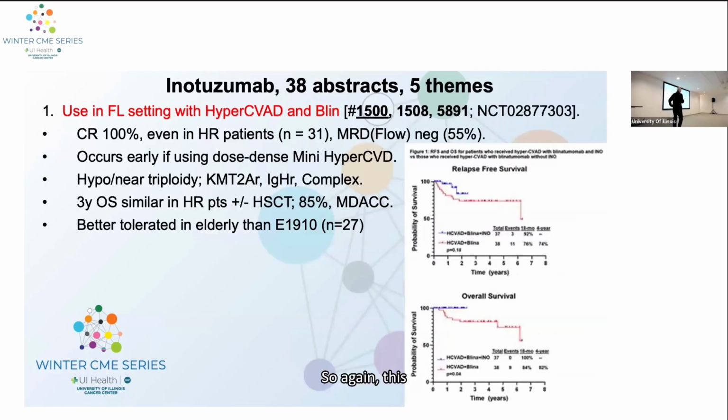So again, this is from an area in the south of the country where they basically have used hyper-CVAD or mini hyper-CVAD in combination first with blin, and then they've added in inotuzumab. The inotuzumab is used, I think, in cycle 3 and cycle 4. They were using it late after the hyper-CVAD had finished, and now they're using it early.